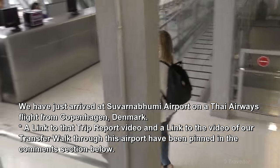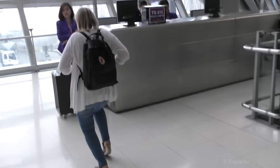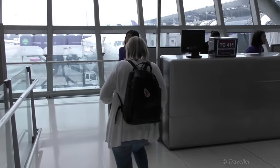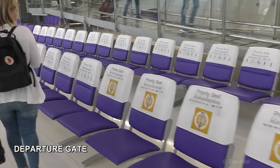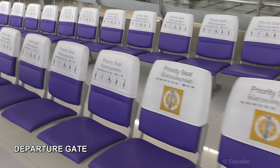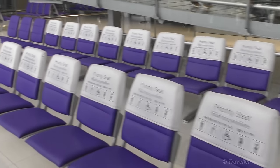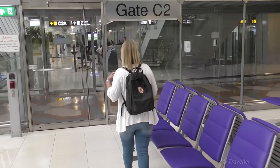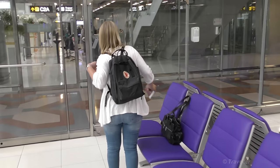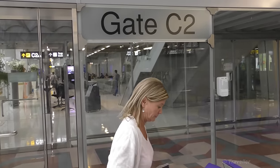We already checked in when we come down here. Our flight. Oh, we are here, and that's our aircraft over there. These are for the monks. These are also for monks and elderly, handicapped, pregnant women. And we've got some nice seats there for ourselves. Right by the door is our gate C2.